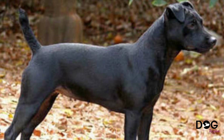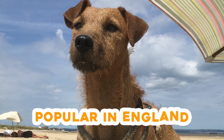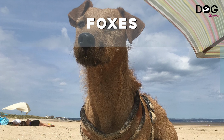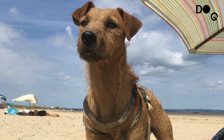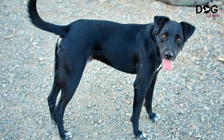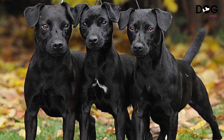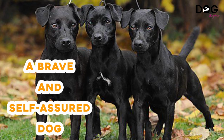These dogs are bred almost entirely for their working aptitude and are particularly popular in England. They're bred to hunt and catch vermin like foxes, raccoons, and groundhogs, and are typical terriers. They should not be trusted with other animals as a result, even dogs, as they frequently attack them as though they were prey. The typical Patterdale is a brave and self-assured dog who needs continual control.